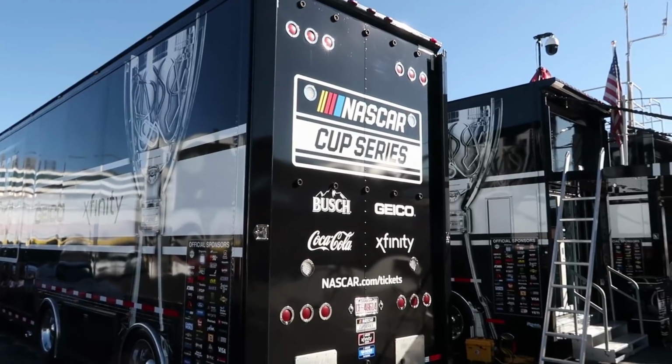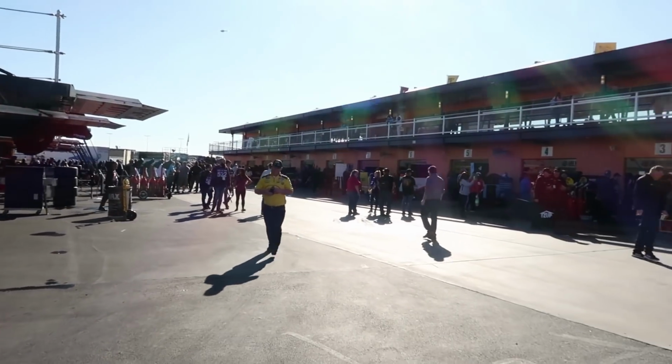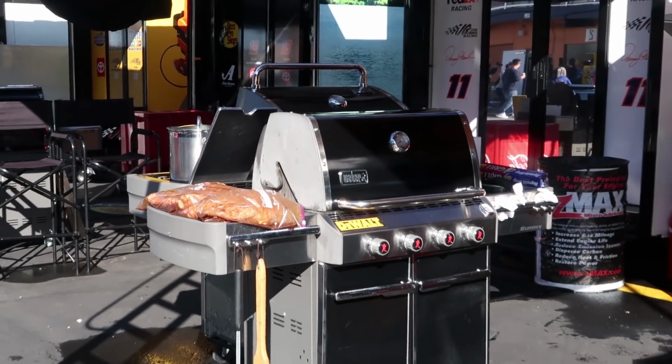I'll be honest, the drivers meeting isn't super entertaining or anything, but it's kind of cool if you've never seen it before. Outside the 20 hauler here, man, they got some good stuff to grill up later today. All these haulers have giant grills parked out front.